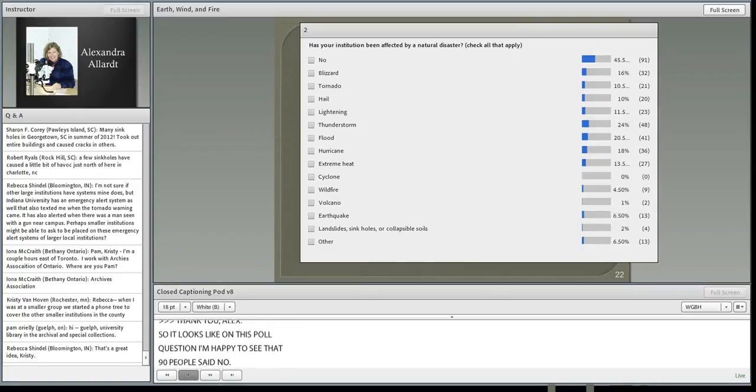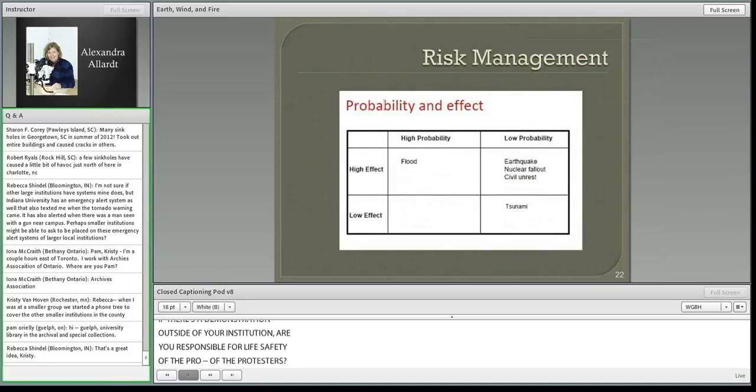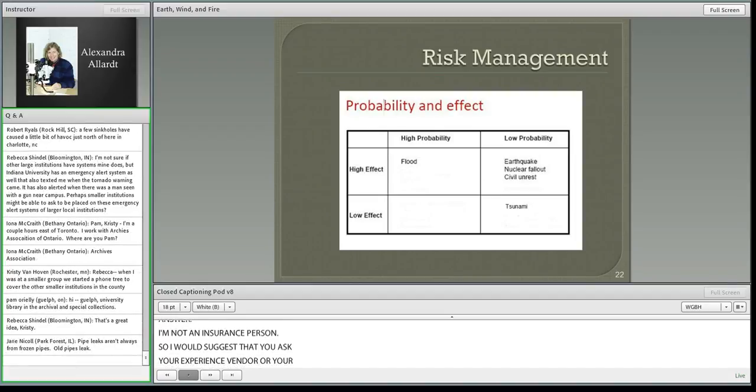So I have a question back when we were discussing man-made disasters from Amy in Utah. She's curious if there's a demonstration outside of your institution, are you responsible for life safety of the protesters? I actually don't know that answer. I'm not an insurance person, so I would suggest that you ask your insurance vendor or your risk safety person. In theory, if someone walks on your property, you are responsible for them. But I would check and see.